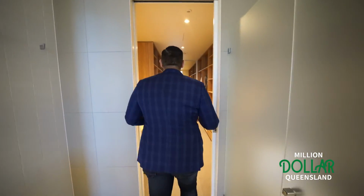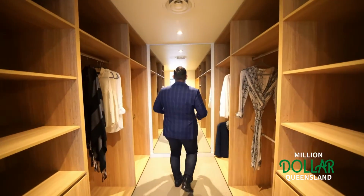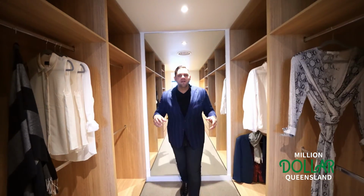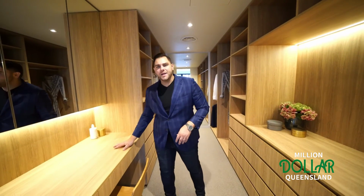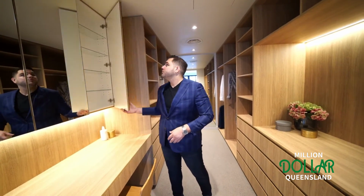But now, one of the best features of this, of course, is the master's walk-in wardrobe. This thing is just absolutely massive. There is just ample storage in here, so much room, not to mention these beautiful pull-out cabinets, this makeup desk, which is light ready and also has cabinetry for storing makeup, cologne, perfume, and all those other goods.